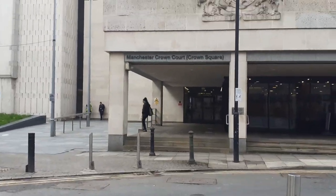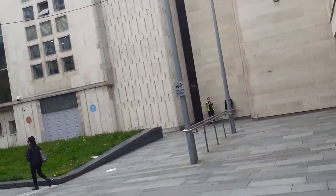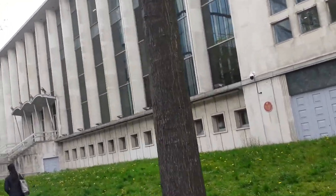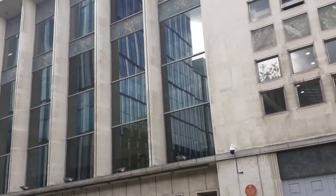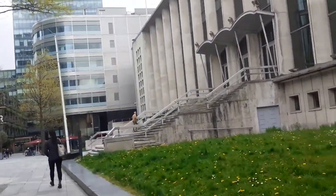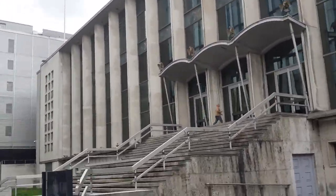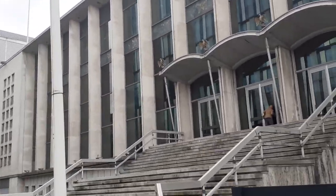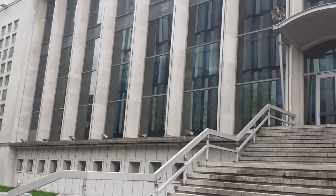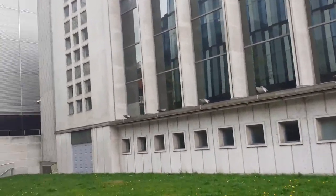So pop another look round the building. We're back to the ground court, guys. I think they've got the juvenile one a bit further down, but they've put them all together. Look how many courts are in that building. Don't know if you can see through the window, it says court 5, court 4. There'll be a lot of courts in it. Court 3, court 2.